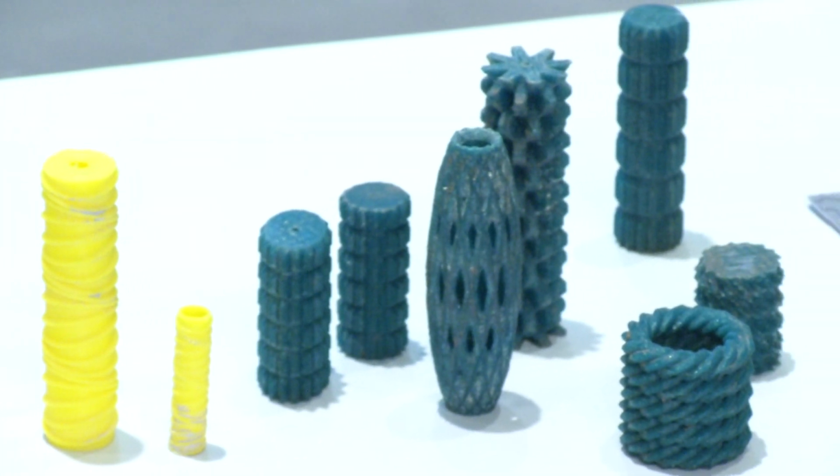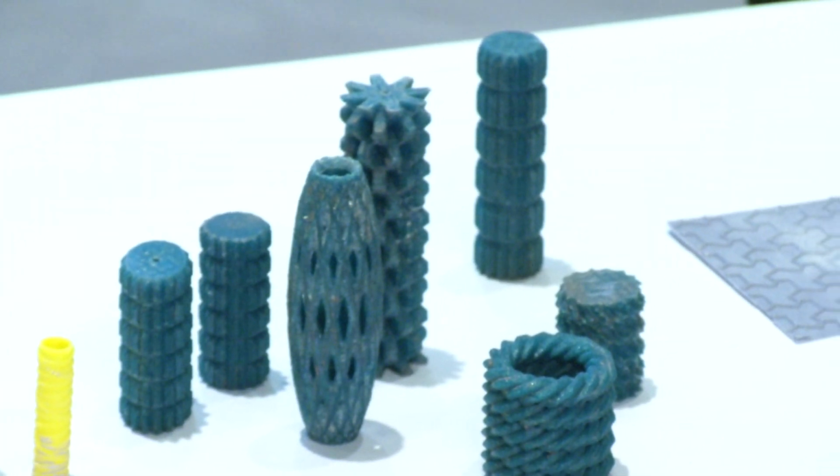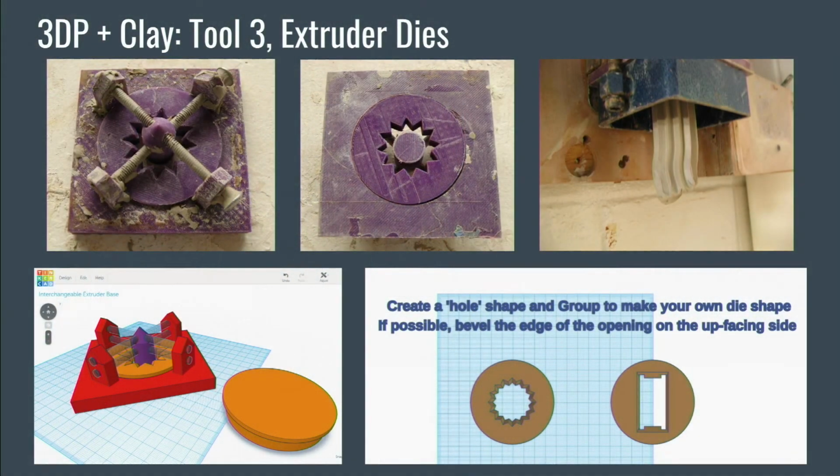OK, the next tool. Extruders. I've always been interested but mystified by extruders, and I don't really know how to make interesting work with them. But when Brooks Oliver talked about making a 3D printed extruder die, I was like, oh, yeah, that has to happen. But I didn't know how. And so I tried a lot of things. And what I came up with was this design.